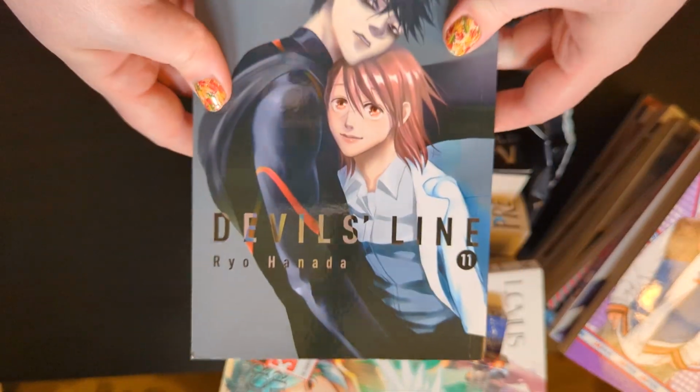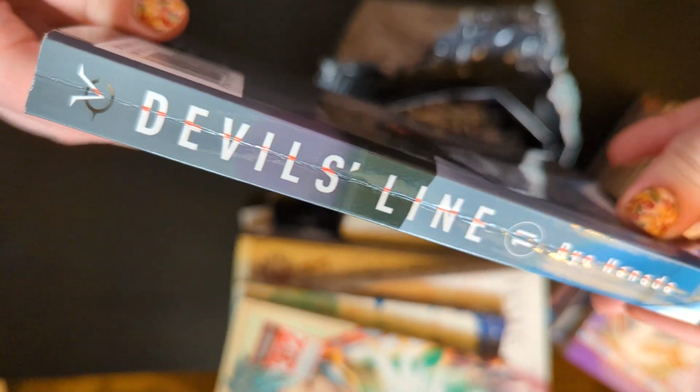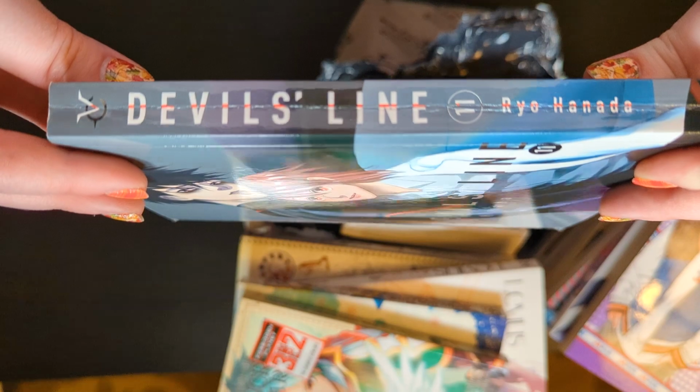Next we have Devil's Line Volume 11, which has got quite a big crease down the spine. That's unfortunate. If I don't get the light on it, you can't see it too badly.